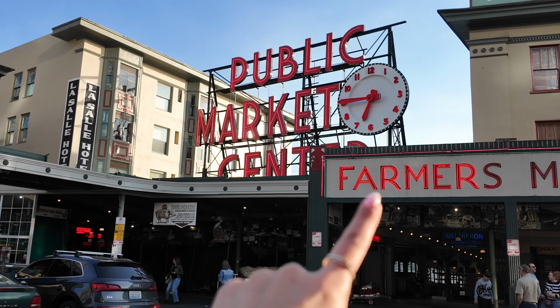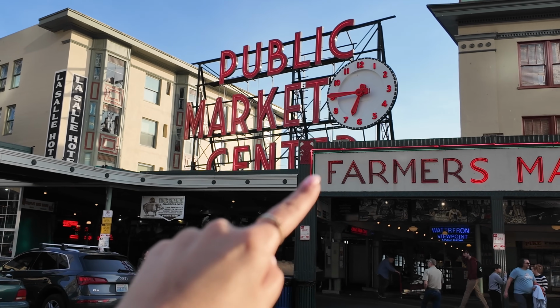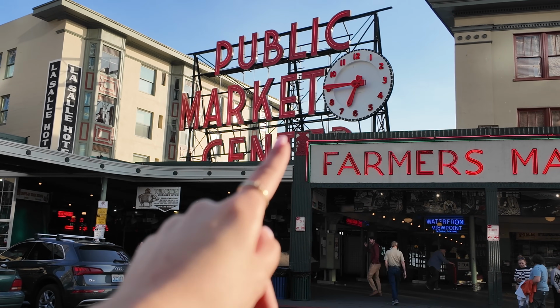One little fact, this clock on the sign is actually a real functioning clock. I had no idea until this year.